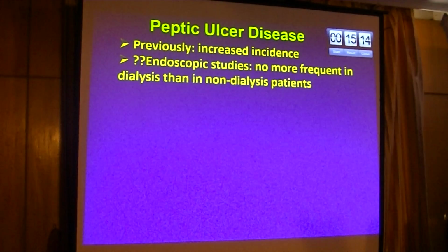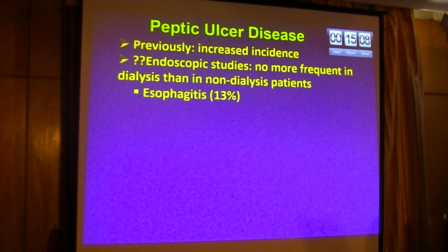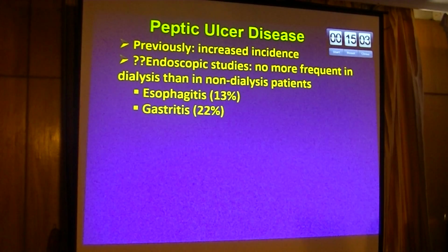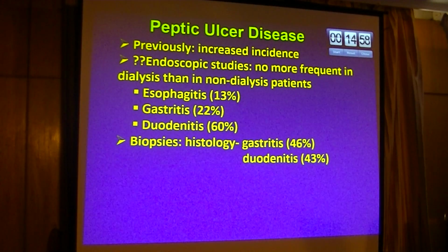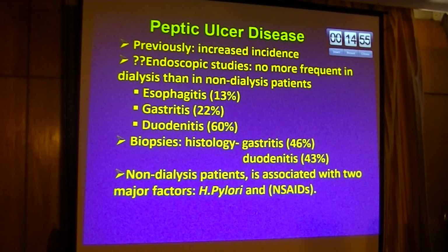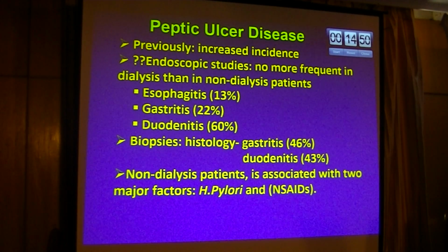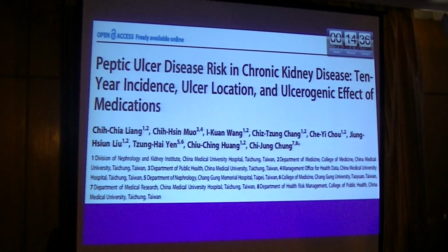What about peptic ulcer disease? Previously it was claimed that there is increased incidence, but now in endoscopic studies there is a debate, and it may be no more frequent in dialysis than in non-dialysis patients. Esophagitis represents 13%, the least, then gastritis, then 22%, and duodenitis gastritis 60%. In biopsy histology, the most common finding is gastritis 46%, followed by duodenitis 43%. Peptic ulcer in non-dialysis patients is associated with two major factors, H. pylori and non-steroidals, but these factors have nothing to do with patients on regular hemodialysis.